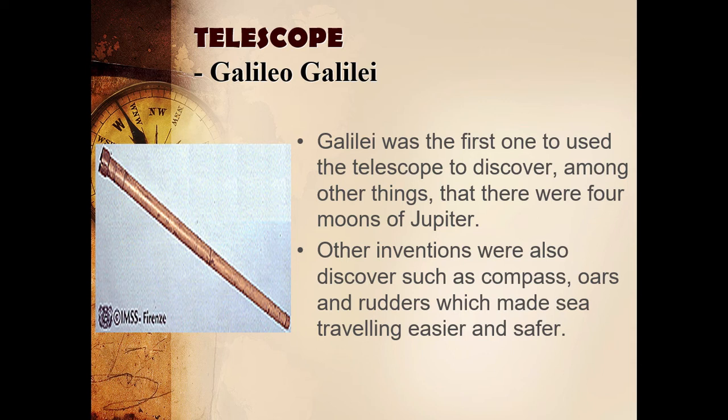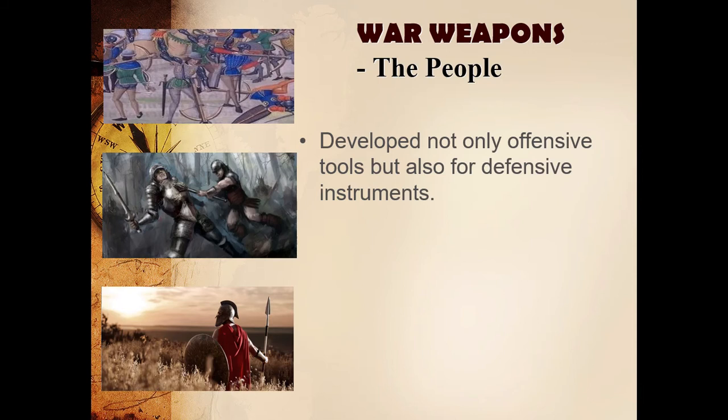The war weapons developed were not only offensive tools but also defensive instruments.